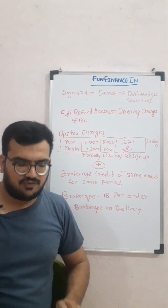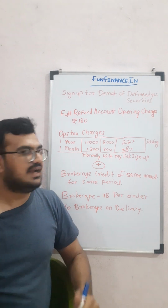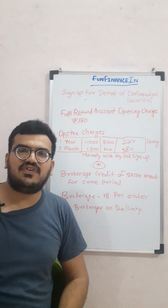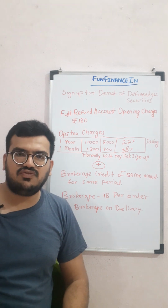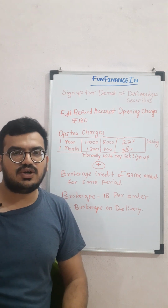So what is the offer? You will have to sign up, and once you sign up for that Demat, you will have to pay account opening charges of 180 rupees. That is also refundable. You will get 180 rupees of brokerage credit in your new account. You will get 180 points that can be set off against your brokerage.